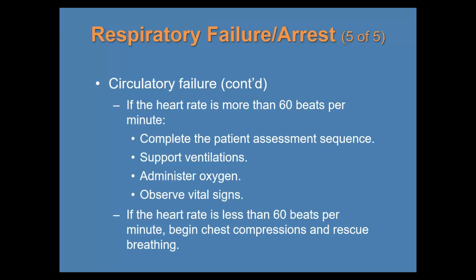If the heart rate is more than 60 beats per minute, you can go ahead and quickly complete the patient assessment sequence. Try to get as much information as you can about the patient and what's going on. But you still want to support ventilations, administer oxygen, and observe those vital signs. If it's less than 60 beats per minute, or right around it, it's a judgment call. If everything else is going bad, respiratory is bad, and we're getting close to 60, say it's 65 and they look very sick and are starting to deteriorate in the other systems, let's go ahead and start our compressions and give them a fighting chance. And again, we're going to have to do our normal CPR, rescue breathing, all that sort of stuff.